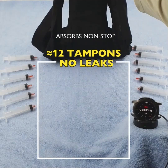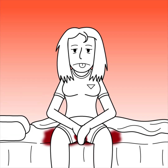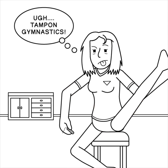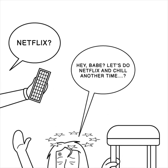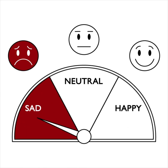No worries. When it comes to absorbing your heavy flows, you used to have only three choices. Looking for some blood on your sheets? Try a tampon. It may feel dry and be tricky to insert and messy to remove, but it's the perfect way to tell your partner, "Hey babe, let's do Netflix and chill another time." It just fails the no worries test.